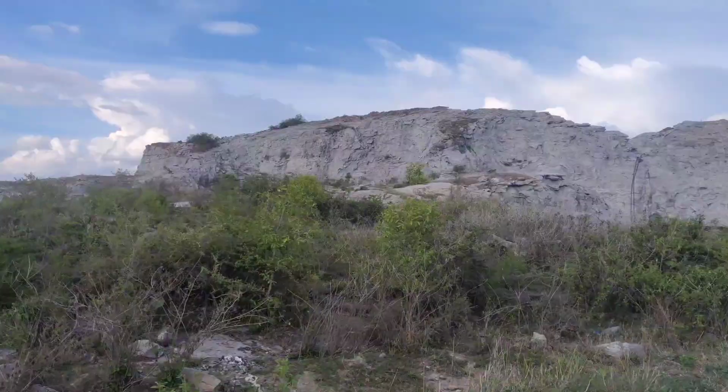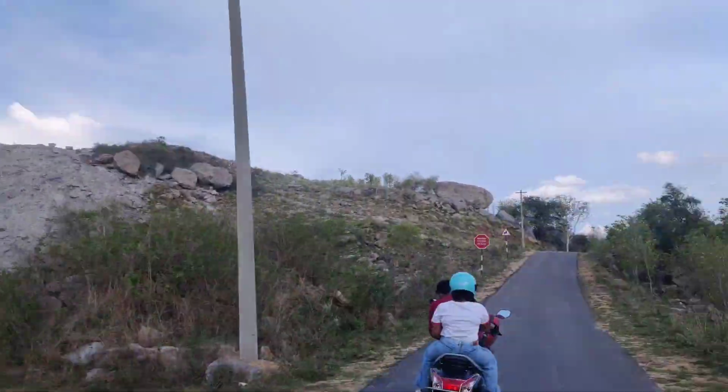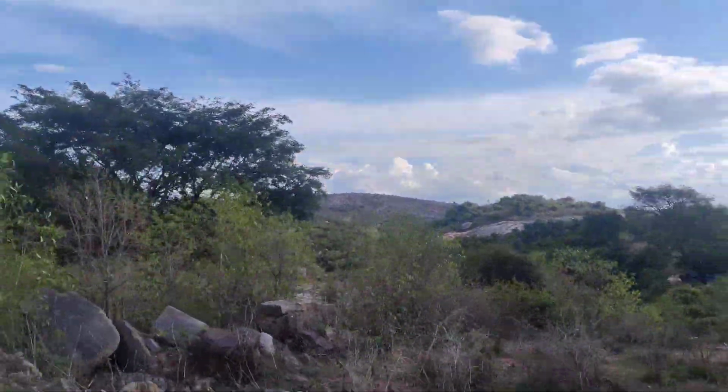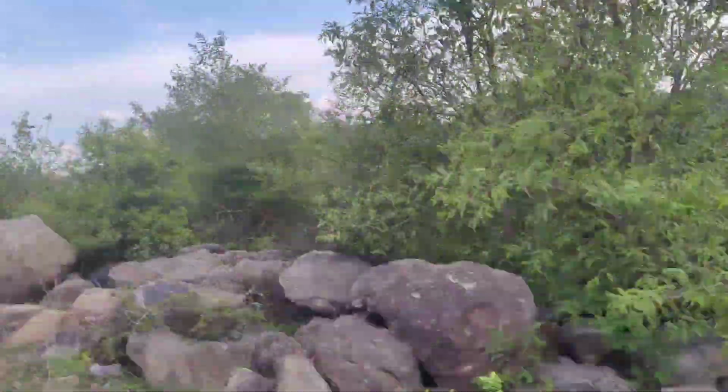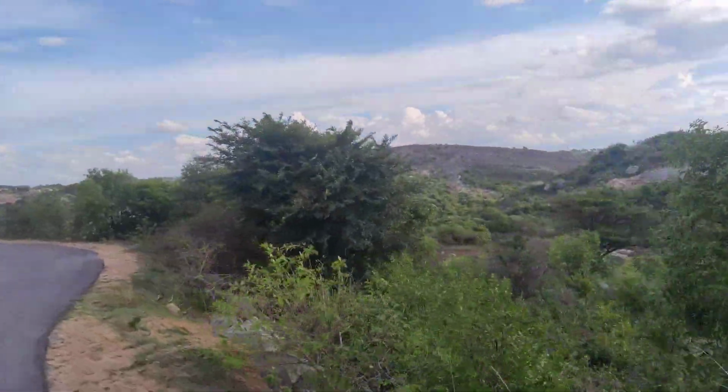Wow! Look at this beautiful cut mountain. Wow, this reminds me of village. The beautiful life of people who are living away from cities and leading just a peaceful life.